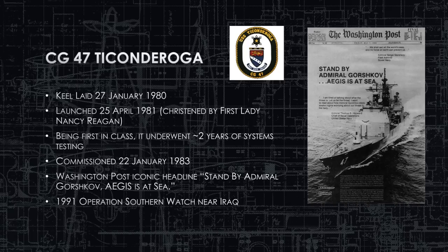It began its first test in class, underwent about 2 years of system testing because it's the very first one they built. They got to test everything. They're writing procedures in some cases. But they finally do get it commissioned about 3 years later in 1983.